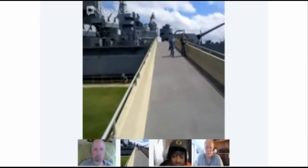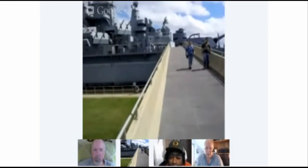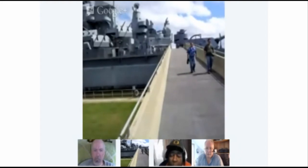Look at those anti-aircraft guns. Wow, look at that. It looks like a porcupine. Where is this now? This is Alabama, the USS Alabama in Battleship Park, and it's a museum now. Where's Battleship Park?